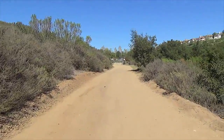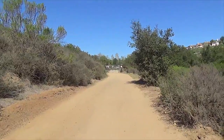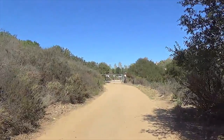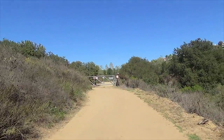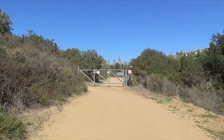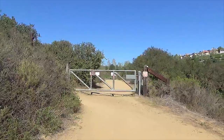Hey, alright. There's the gate. Beyond that, maybe another quarter mile and I'll be back at my truck. Tell you what, it's only been about a mile since I ran out of water, and that sucks, especially on a hot day. So note to self, next time bring more water.